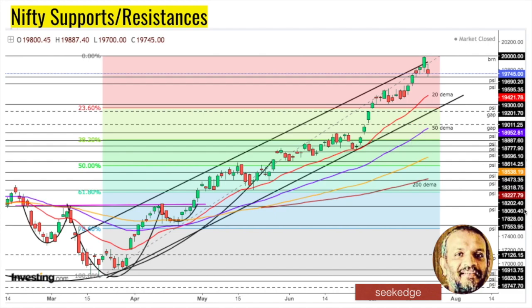You can see that the first support on the downside would be that swing low, which is near 19,745, then 19,690, 19,595, and 19,422, which is where the 20 EMA is. Longer term, that's in there.